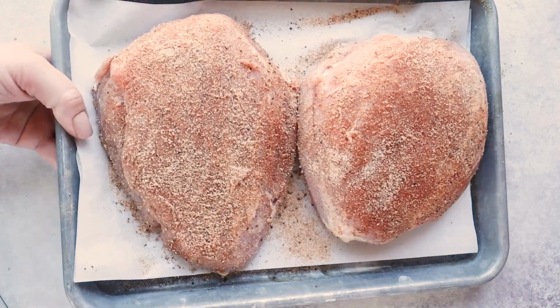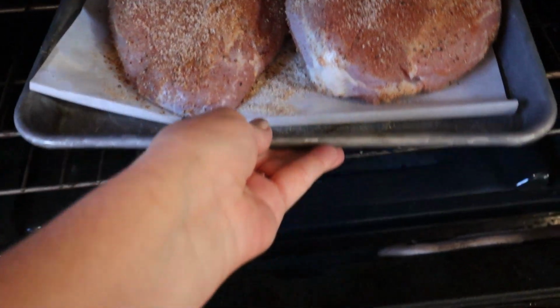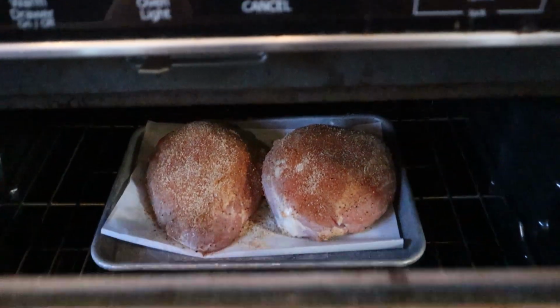Then we bake this in a 375-degree oven until the internal temperature reaches 140 degrees, which is about 60 minutes.